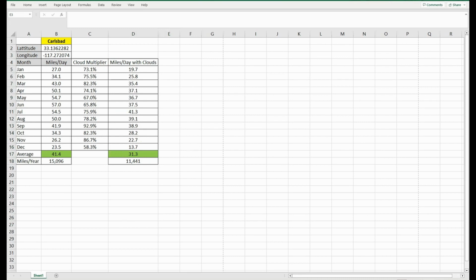An important thing to keep in mind is that while we used historical data for cloud cover, we only used 1 year's worth of that data. To get a more accurate number, it would be good to look back over several years and get an average, so that may be something you want to try on your own.